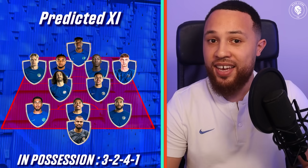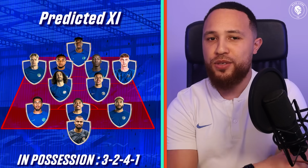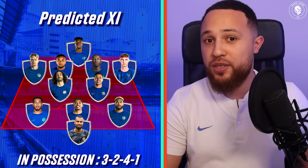Now Maresca has tended to turn towards using an inverted fullback in midfield, but he doesn't necessarily always turn to that in every single game that Leicester's played. There have been certain games where he has just used normal fullbacks, but you would imagine that he is set to continue using inverted fullbacks with us for next season.